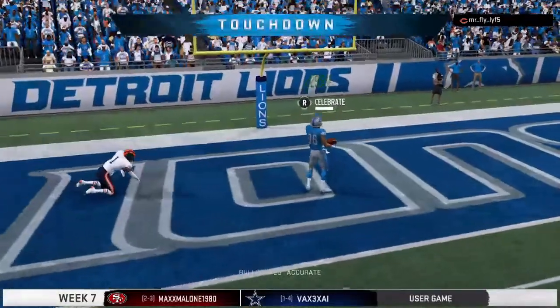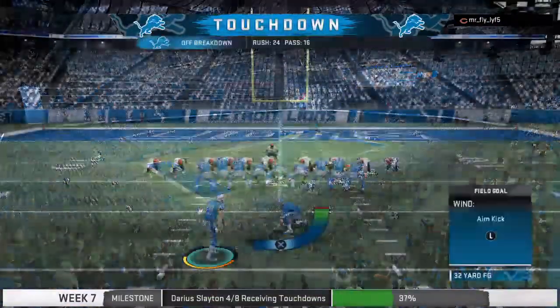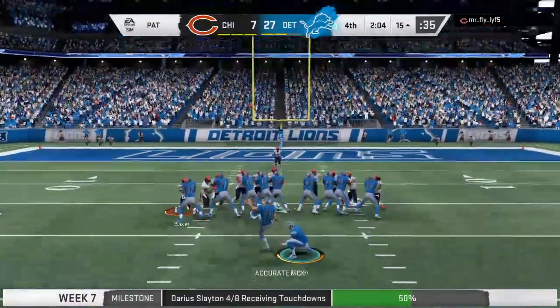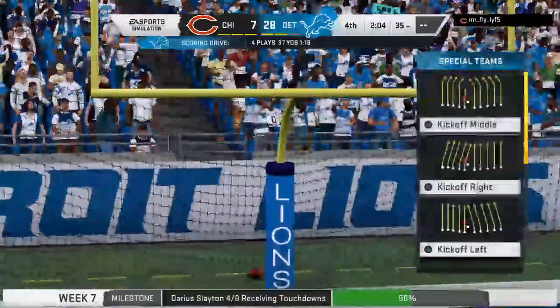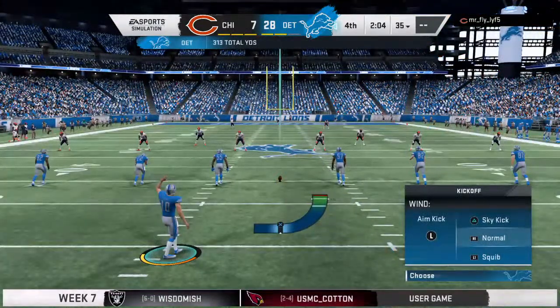And that is caught. Touchdown, Detroit. Darius Slayton, his fifth touchdown now on the year. And the Lions are able to extend their lead. Extra point splits the uprights. And the lead now to three touchdowns at 21.